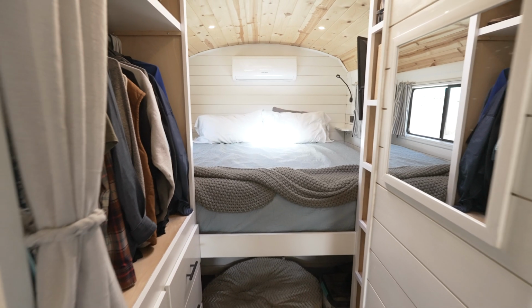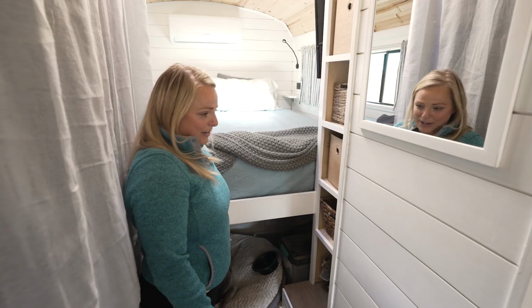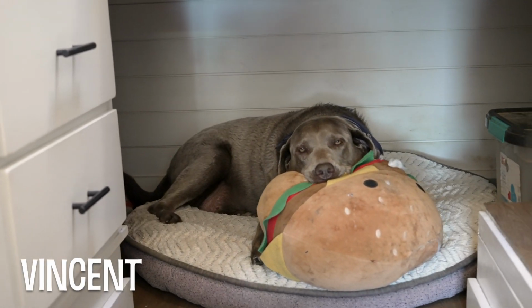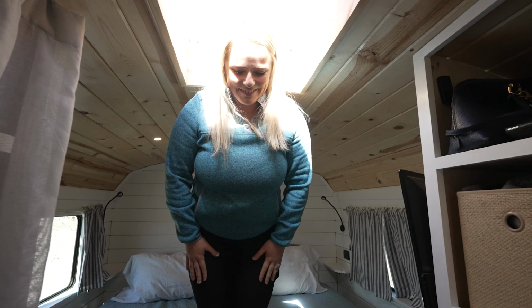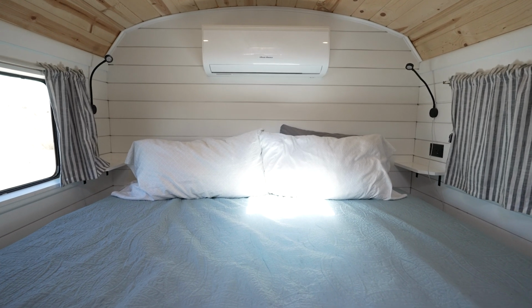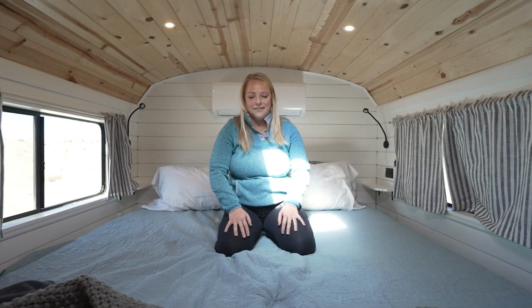We built it this tall because when we were designing our bus, we had 2 dogs, one even bigger than Vincent, so we wanted to make sure that they had enough room to have their own space to go away and be out of our way, and he obviously loved it. We have a skylight right here. I can stand up from the bed. I don't think many people can stand up on their bed in their buses. We have a king-size mattress. It's what we had at home, and we loved it, and we shoved it in here and made it work.